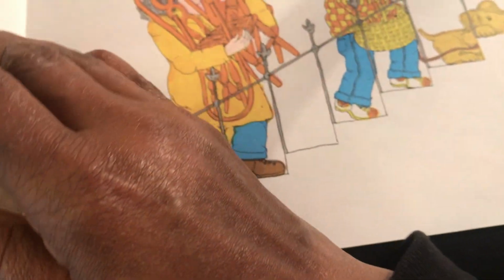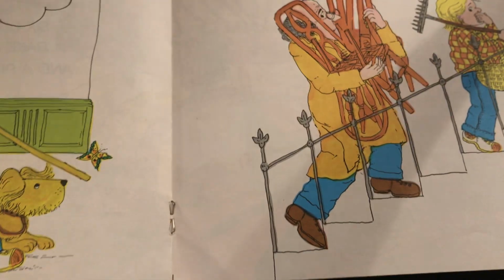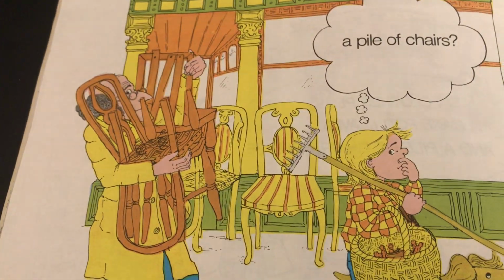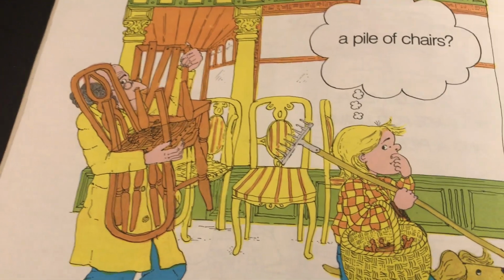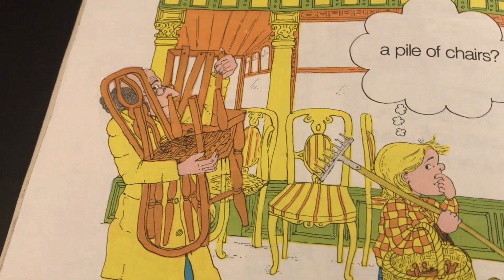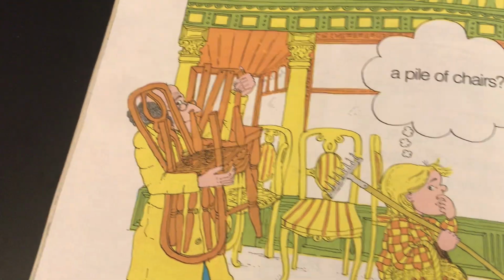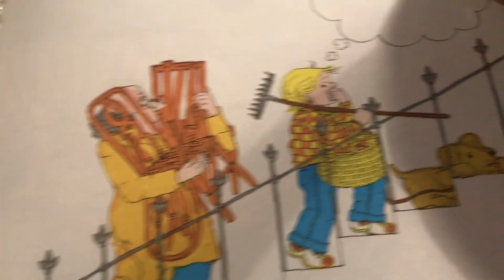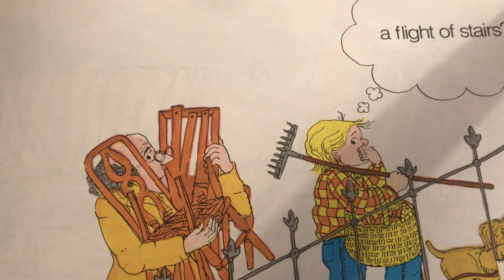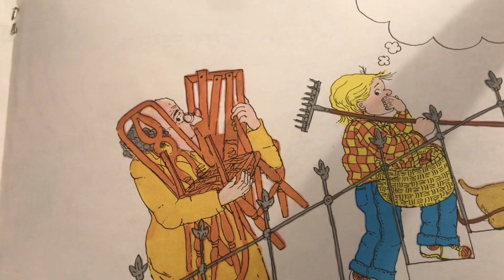So he forgot a pound of pears, he forgot the cake for tea, he forgot the 6 eggs, and he didn't even say bacon. And let's see what he leaves out with. A pile of chairs. So now he's thinking. A pile of chairs. Did she say a pile of chairs? And then he's going and he says, a flight of stairs. So he's questioning himself. Is this what my mom asked for?